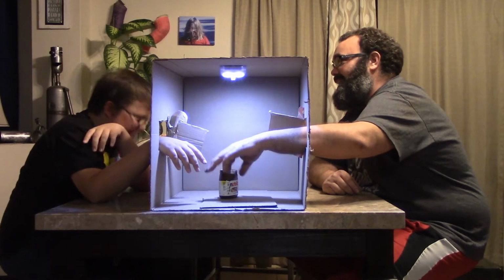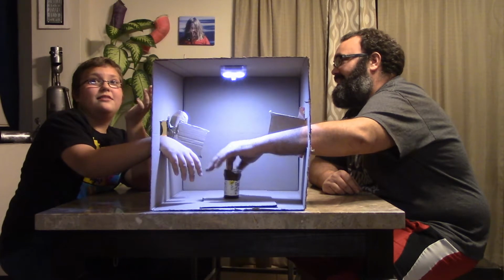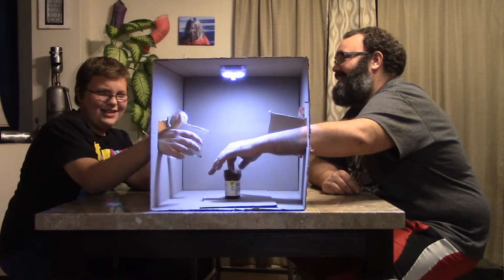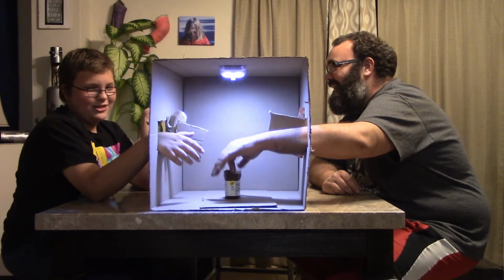Is it just slime? Is it a jar of slime? If I had to look at my wrist... No. Why not? What the frick? It makes me even more confused. It's a jar of mutt.